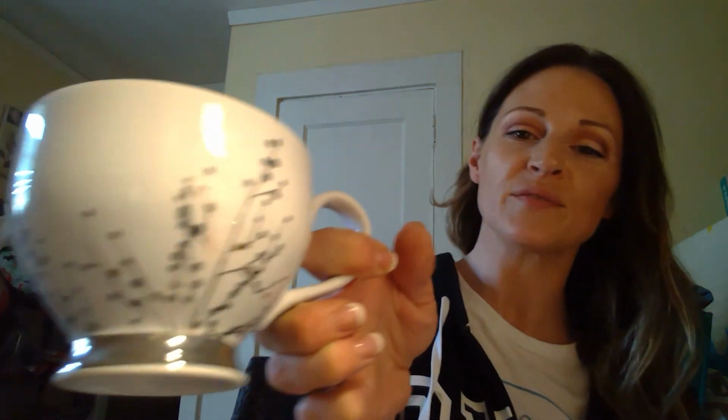And so I purchased this. This is called the Bloom teacup, and it just reminds me of spring because it looks like little buds, like a little tree, buds about to flower. So I really like it. It just reminds me of hope and spring. And I know it was released in the winter.